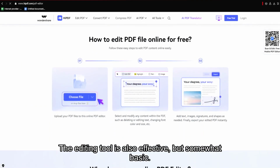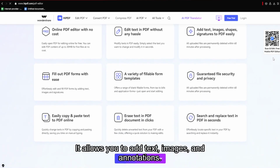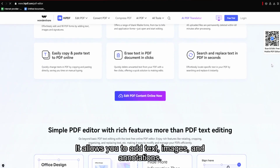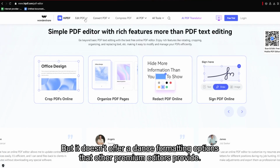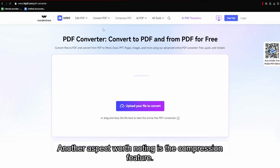The editing tool is also effective but somewhat basic. It allows you to add text, images, and annotations, but it doesn't offer advanced formatting options that other premium editors provide. Another aspect worth noting is the compression feature.